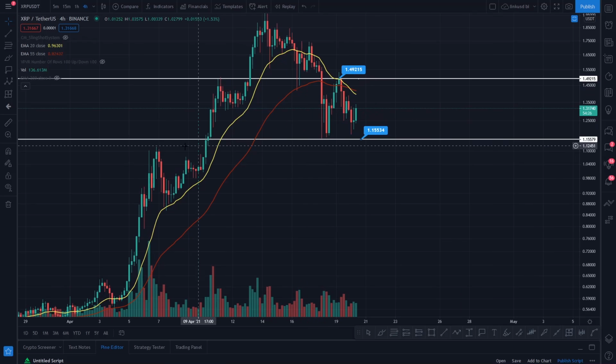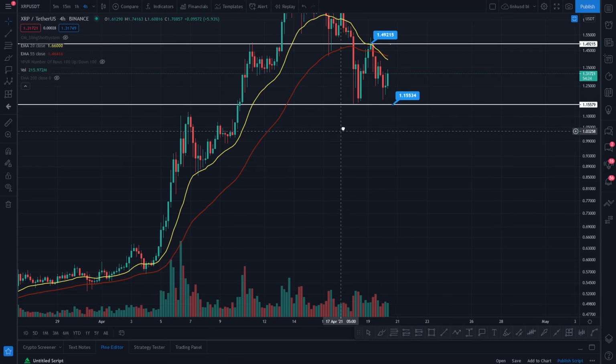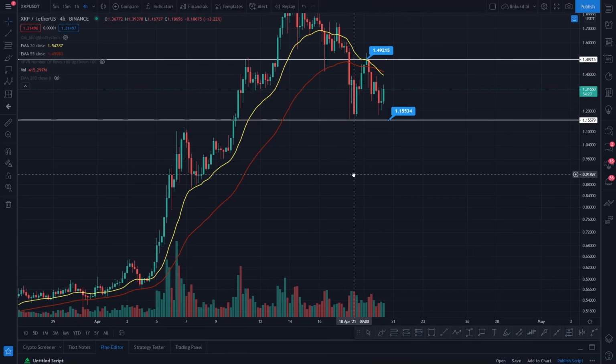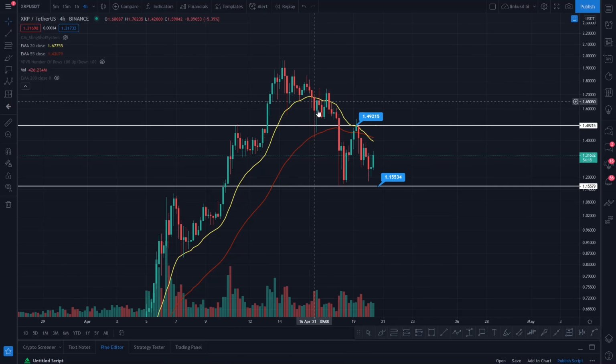So if XRP was to lose this key level right now, you could see it potentially come back down and sit on this previous swing low here, because that's what it does. It'll fall down, okay, backtest the previous swing high. If it loses it, sits on the previous swing low. Do you see that? Sat on the swing low, bounced up, lost that, and then it's currently sat on the previous swing high there as well.